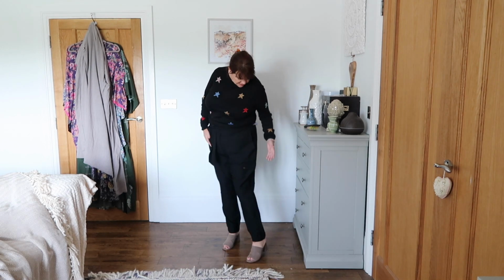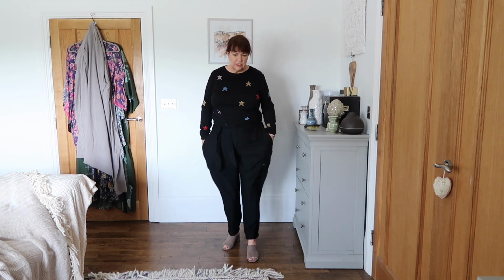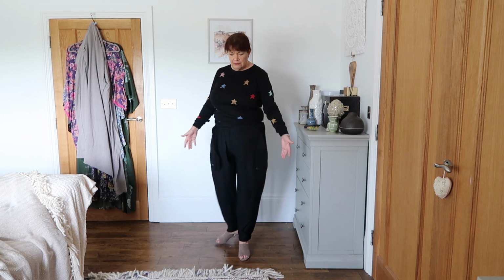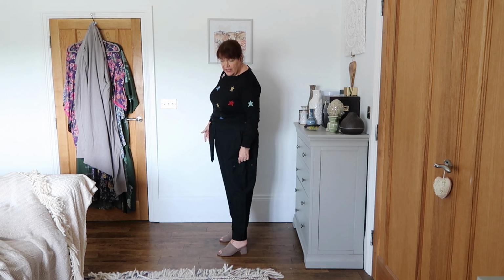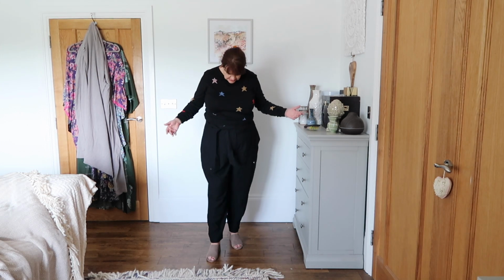It's almost as if these trousers are trying to be too many things. They're trying to be cargo pants. They're trying to be joggers with the elastication. They're trying to be a sort of palazzo pant. That's what they remind me of up here. But instead of continuing on out as a palazzo pant would, they then bring them back in with these pockets and the elastication.